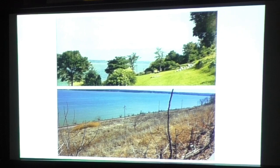So was that picture taken before the dam was built or after the dam was built? Because the water level would be substantially different. You know, I think this is after, I would say. Okay. I'm not 100% sure on that, because the railroad would have been moved and all that kind of thing too.